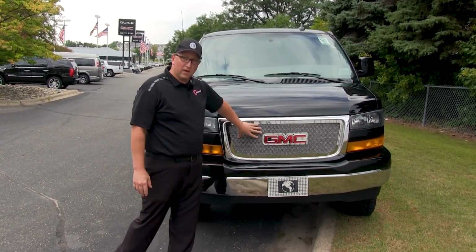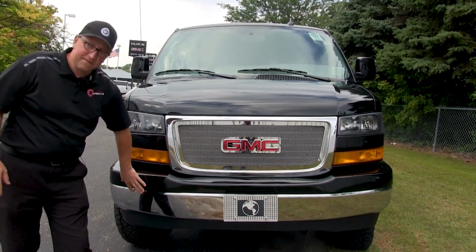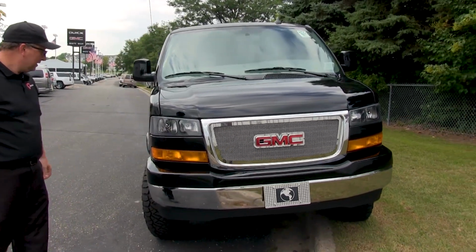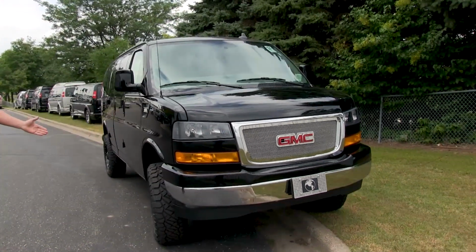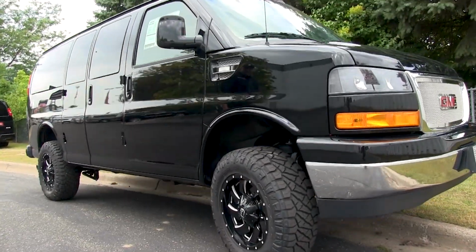Right here we have the stainless grille. That's put on by Explorer. I don't have any ground effects on this van, so we can customize the outside of it the way you want it. We're rolling on the Fuel rims. This one has the Nitto Ridge Grappler tires on it.